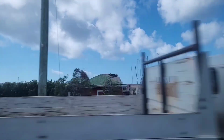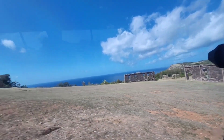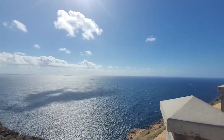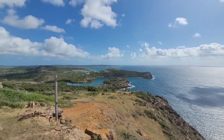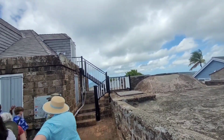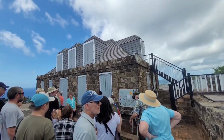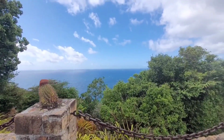Europeans and North Americans, they buy the beachfront. It's on the other side. And don't think about the size. It's super clean.